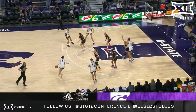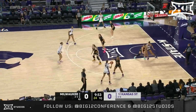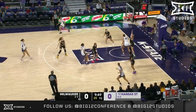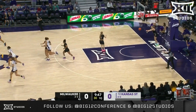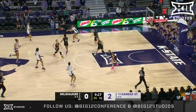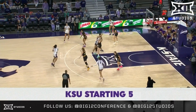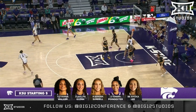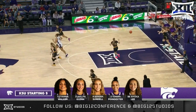Serena Sundell controls, working with Jalen Glenn outside the perimeter. First feed down inside to Lee, and first bucket for Ayoka Lee. Rebound Cats. Walker top of the key, look down low, Lee again. And she is 2 for 2 early on.